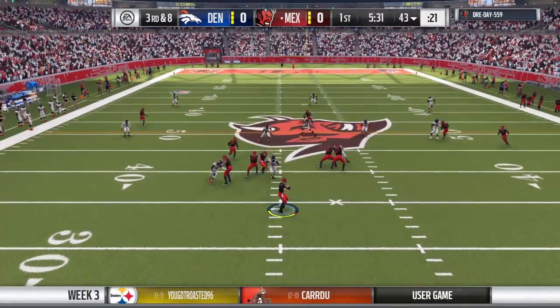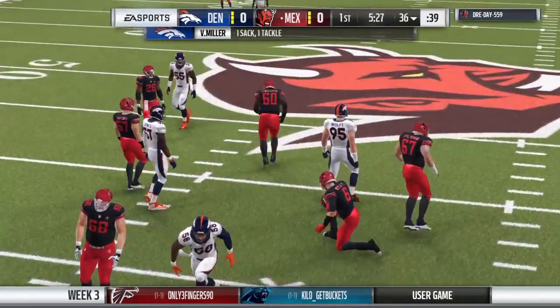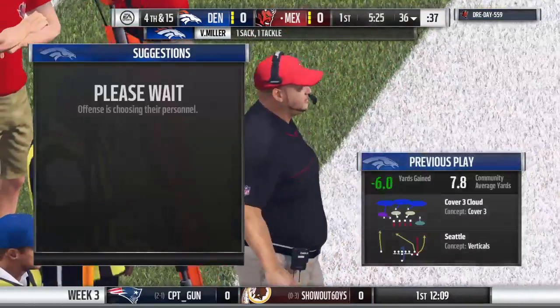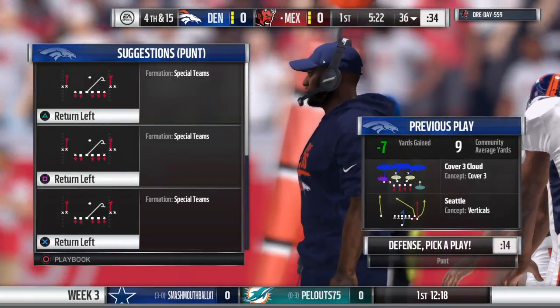On 3rd down, he'll drop to throw. He'll be brought down by the Broncos. It's a sack. Von Miller with a big-time sack on 3rd down, and it'll be a loss of 7.